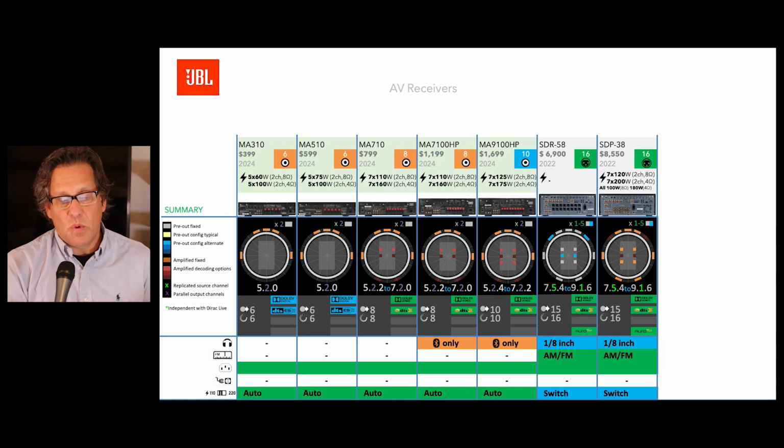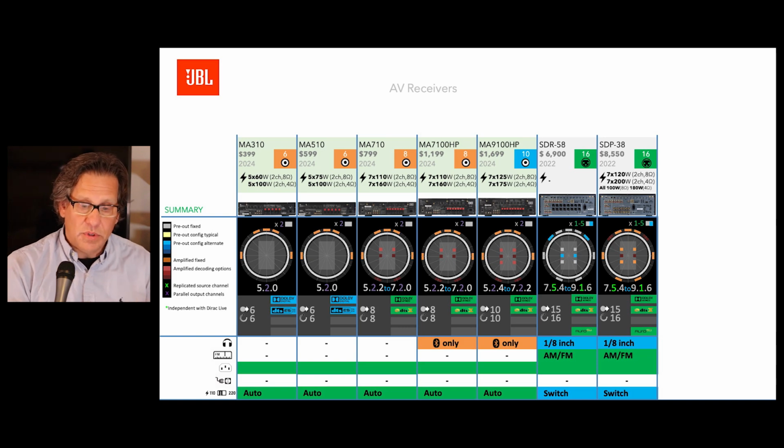There's no AM/FM radio built on board with these. What we do like is the fact that it's an auto switching power supply. So no matter where you are in the world, you should be able to plug this in, 110, 220. It will do just fine.